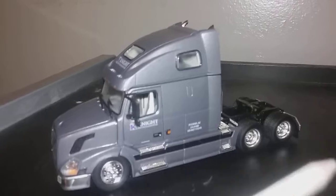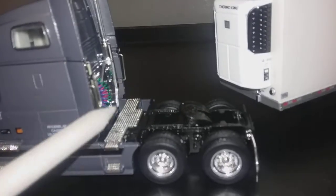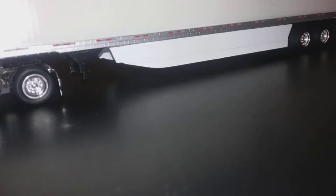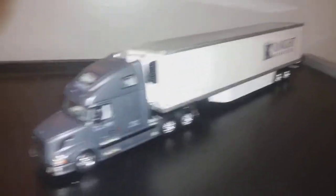Metal on the truck itself, and we're gonna hook it up. Oh yeah, I forgot to show you the handrails. Arm rails, what do you call them? Let's hook them up. The fifth wheel does not move. At my other review of the Tonkin Replicas Walmart truck, it's the same thing with that. So, looks very nice together.